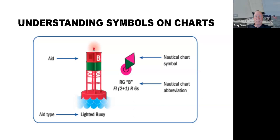Notice the symbol on there. Again, it's got a circle on it, and it's got a magenta symbol on it. What does the magenta mean? It's lighted. The magenta doesn't mean anything about the color of the light. It just means it's lighted. So RG "B". What does that mean? His name is B. That's red and green, with red flashing over green. And the name is B.